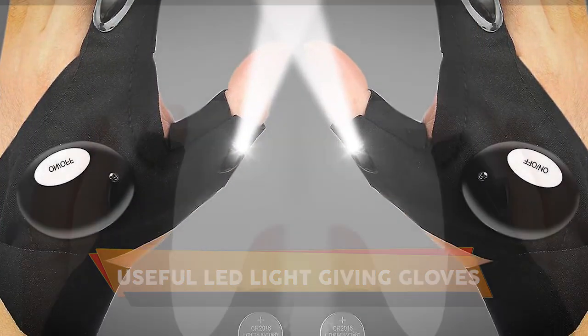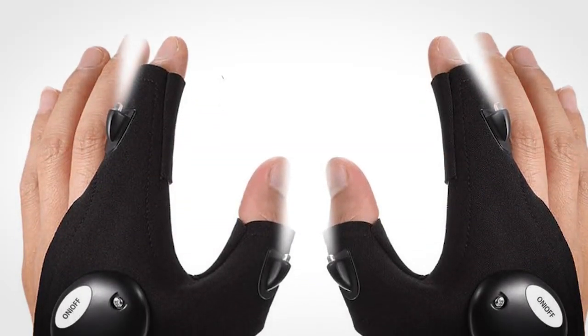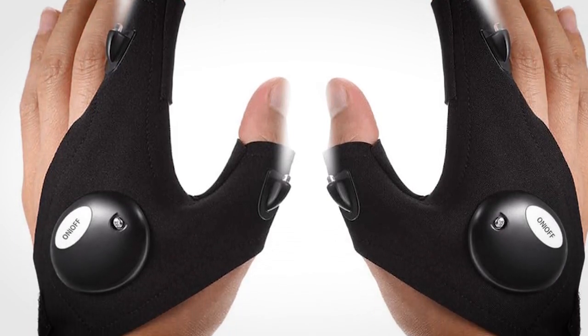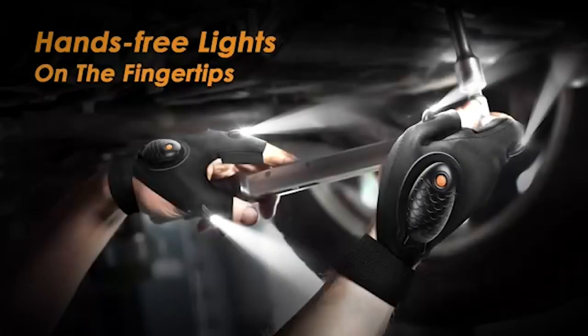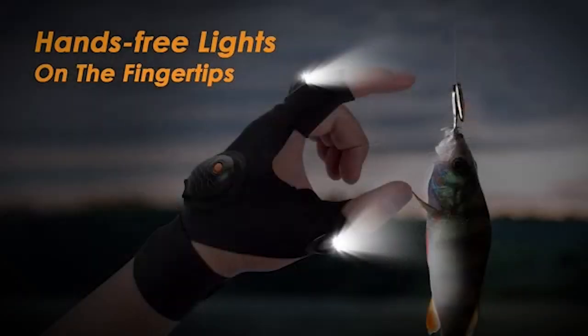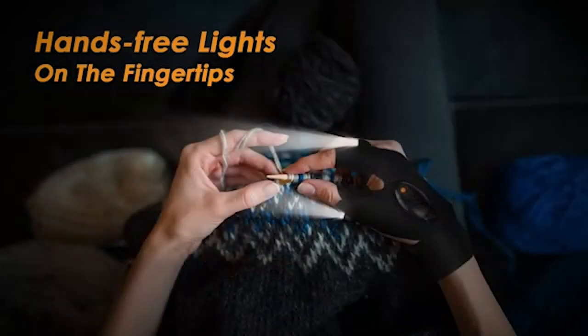Useful LED light giving gloves. Looking for a gift for the man or woman in your life who seems to have everything? Check out these LED gloves. These practical gadgets are perfect for fishing, camping, homemaking, or repairs and are sure to be a hit with anyone who receives them. The original dad birthday or Christmas gift.